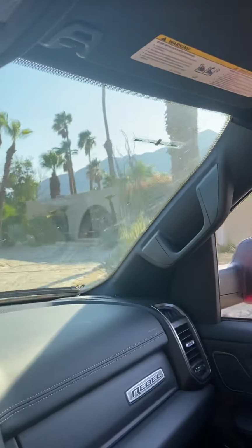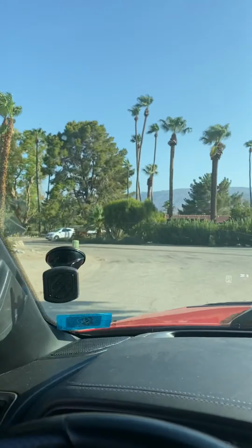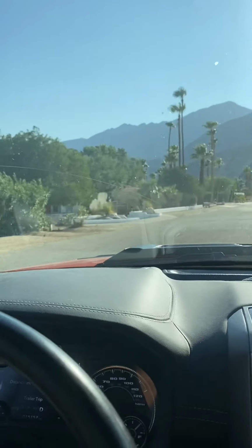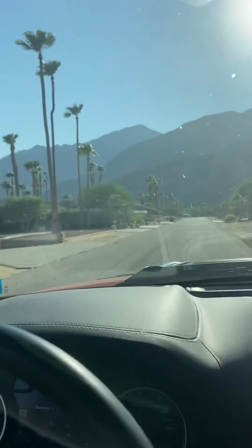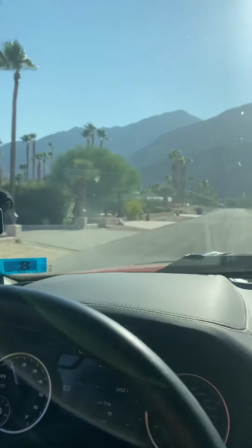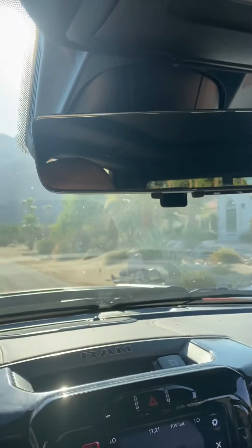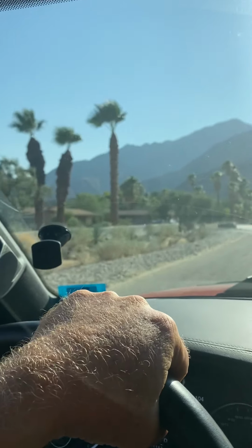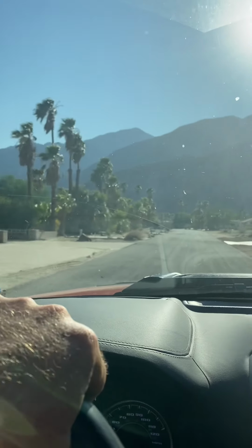Look at these lush gardens. Beautiful palm trees just everywhere. It's a dry heat. So at 104, it feels like it's like 85, which is hot. No matter how you slice it, it's hot. I have a tendency to drive past my house because they're all buried behind trees. So this isn't me. Not this one, but the next one, I think.